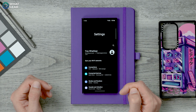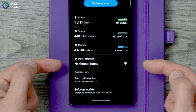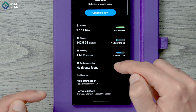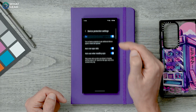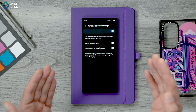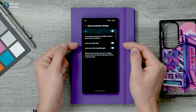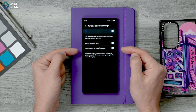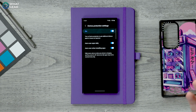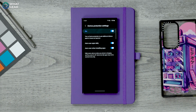Go to Settings, Battery and Device Care, and here you should see the Device Protection section. If you tap on that, go to the top right corner here where you got the 3 dots. You have Device Protection Settings. Make sure this is on, and you can enable Auto Scan apps daily, which is recommended, and also Auto Scan apps when installing, also recommended. So if you're feeling that fear, use this setting right here. Like what I did there with the rhyme and note, okay.